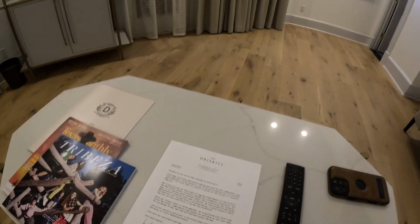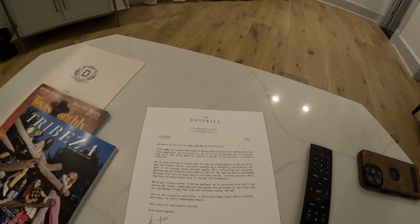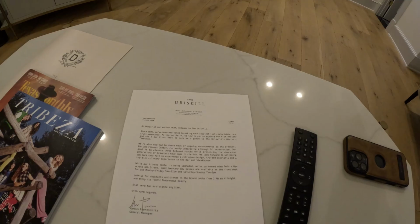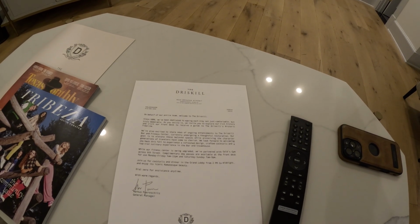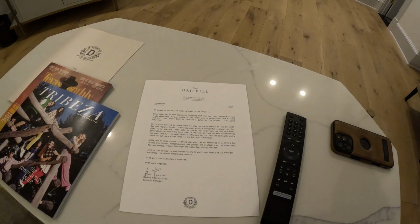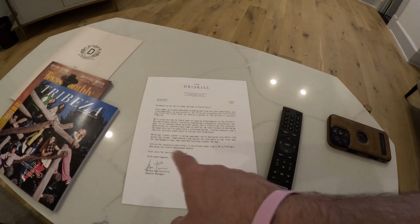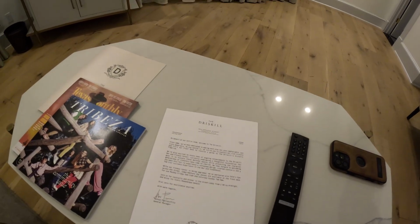The Driskill. On behalf of our entire team, welcome. Since 1886, we've been dedicated to making each day not just comfortable, but truly memorable. We're also doing enhancements, their renovation. So they talk about the fitness center being closed, but you can go across the street. They also have cocktails and dinner in the grand lobby, 2 p.m. to midnight. And it's iconic Romanesque beauty. That's nice, huh?